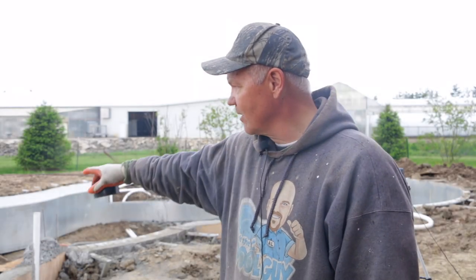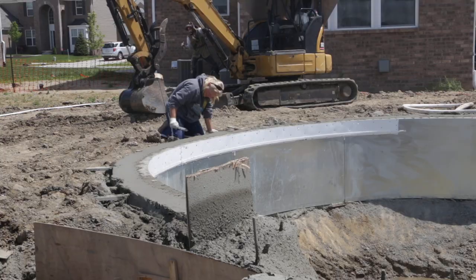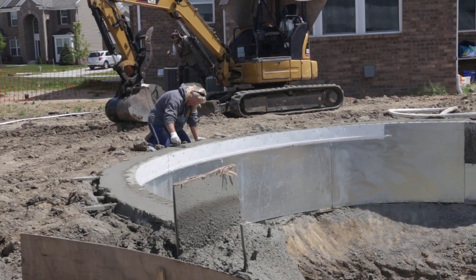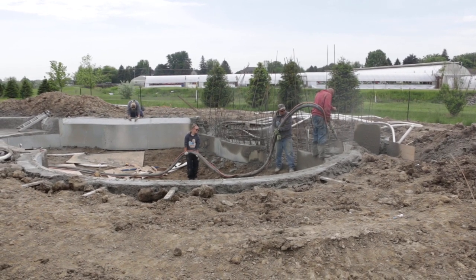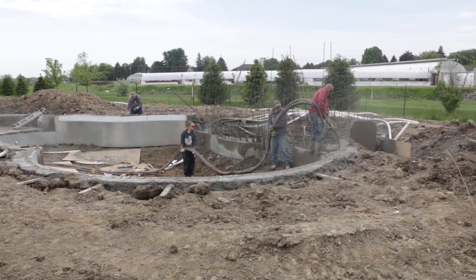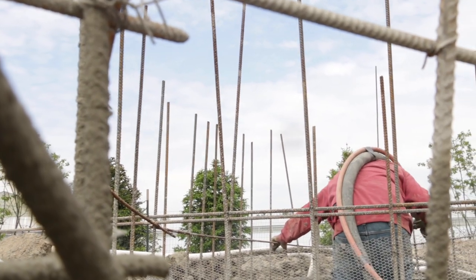What we're going to do is continue with the collar around the back side of the pool there, and then we're actually going to do the first step in shooting the base of the pirate ship, as well as the love seat on the far side there. So more than anything else, it's kind of like a foundation pour.